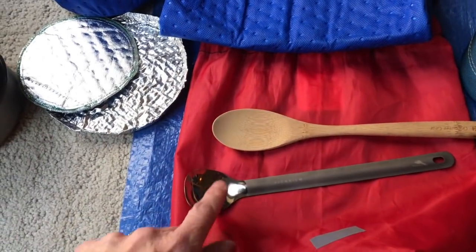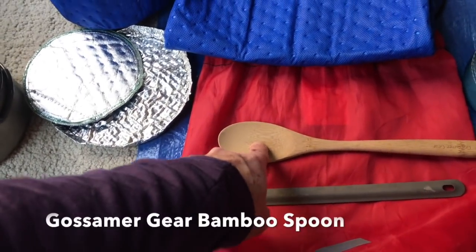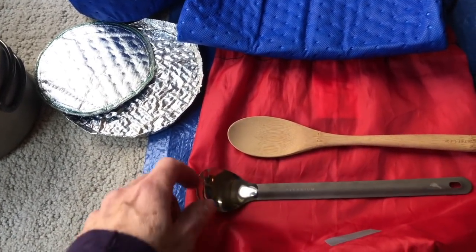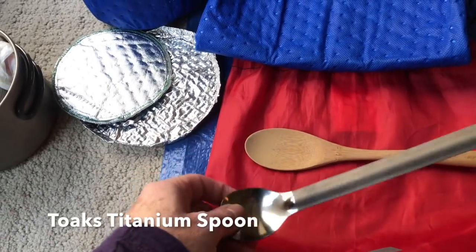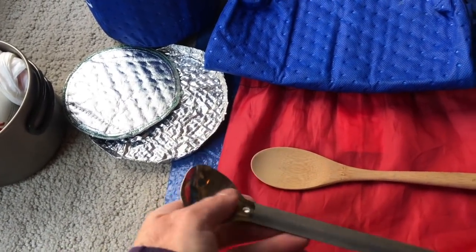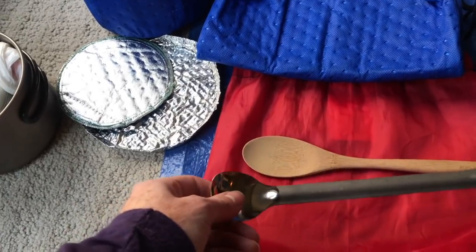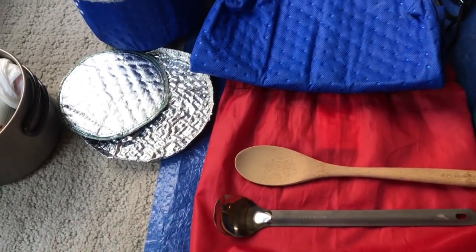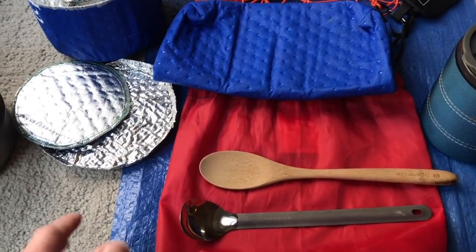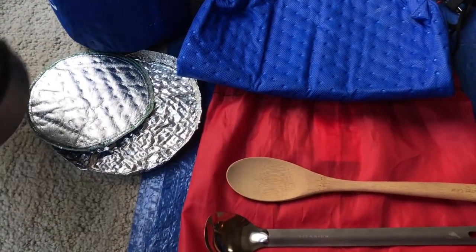And I am taking 2 spoons. This one I find very handy for cooking and scraping my pot, and then this one is good for just eating. It feels better, even though it's a little heavier than a regular titanium spoon. I think that the bowl of it is probably stainless, while the rest is titanium. I like this just for eating with, so I know I'm adding about 10 or 12 grams that I could live without, but just some of those little luxury things make me much more comfortable.